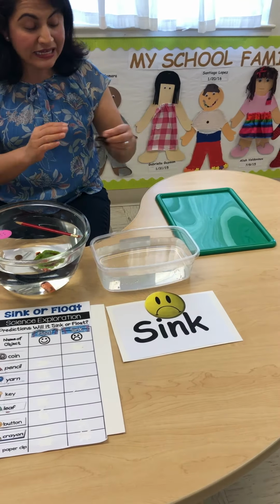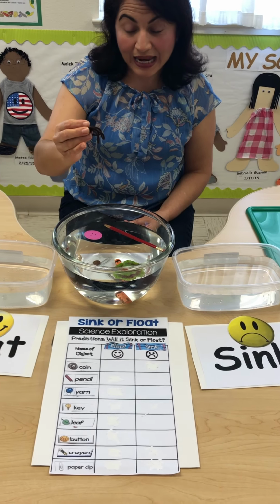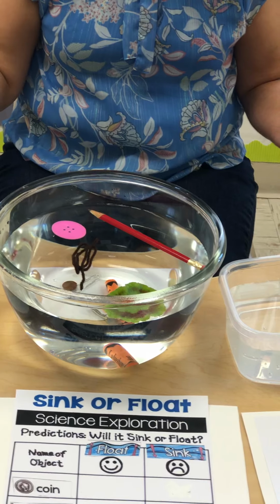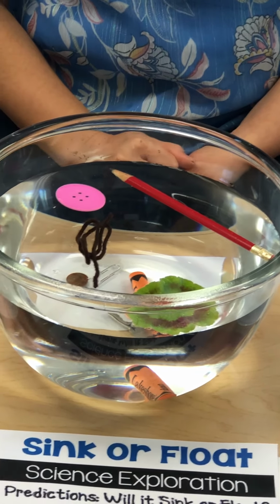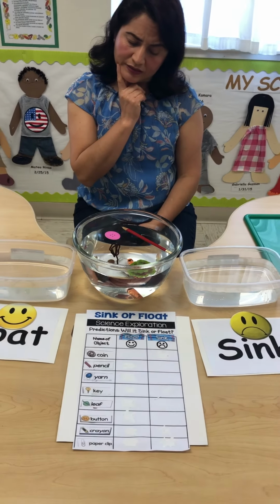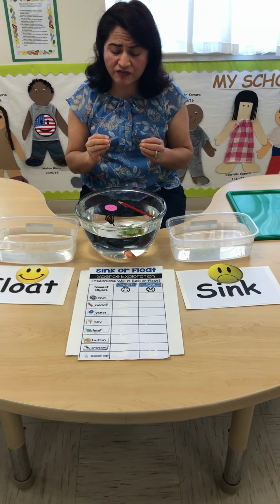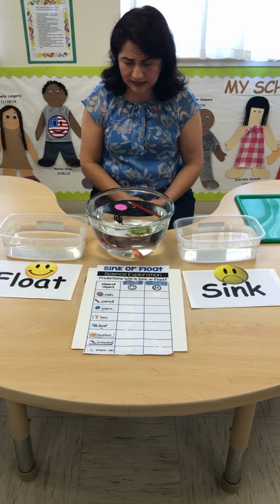And the last item that I have is a piece of yarn, okay? Brown yarn, I do have it. What do you think is gonna happen? Say it out loud. And I'm gonna place it in the water. The yarn is floating. I'm wondering why some of the items are floating and some of the items sink.